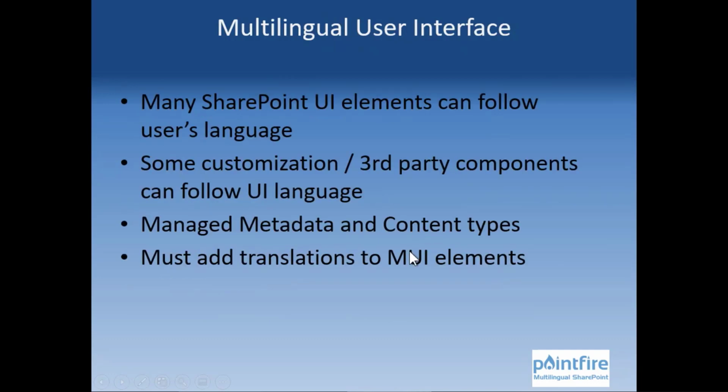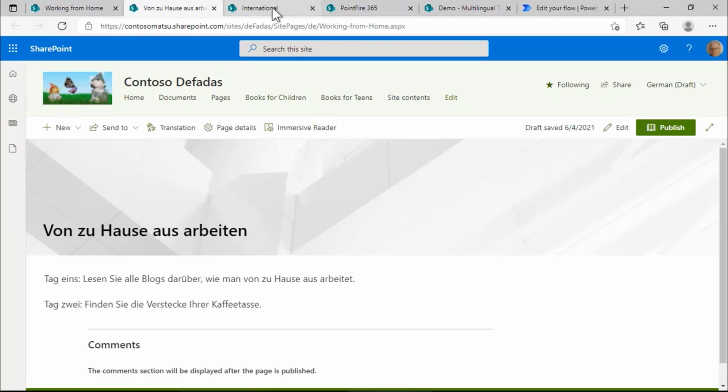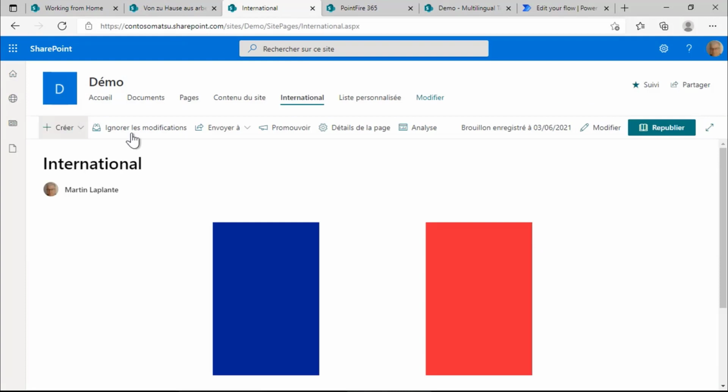So the user interface, I've told you a bit about it. That includes navigation, headers, footers. It includes other types of navigations, hub navigation, global navigation, all these new features that Microsoft is bringing out, they're rolling out right now. So all of these can be handled by PointFire 365. So I'll show you what this looks like very quickly. So I have a page here. I've set my language to French. My user interface is in French.